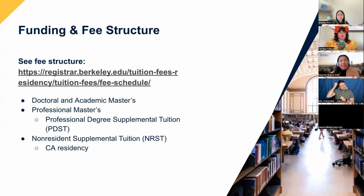The first thing to keep in mind when you are looking at funding your program is how much it is going to cost. There are different fee structures depending on your program. We talked a little bit about the difference between a doctoral and an academic master's. Those are very research-focused programs. Professional master's degrees are programs that will further a career along, and that comes with an additional fee. It's called a professional degree supplement tuition. So just be mindful, there are additional fees that come with different degrees.